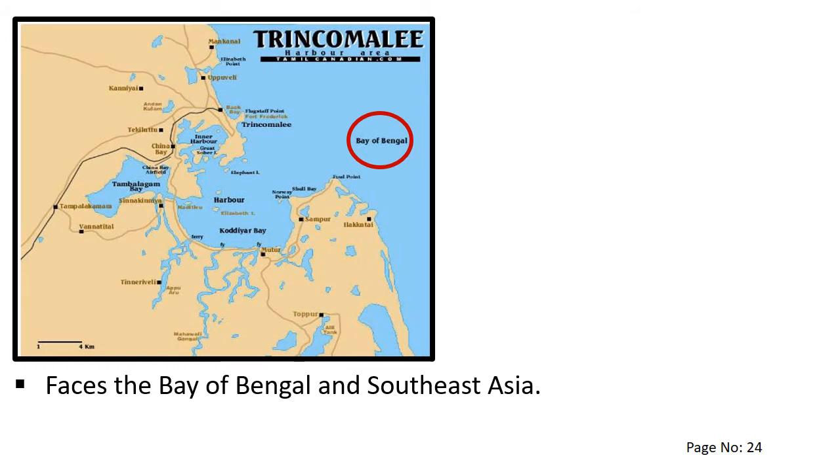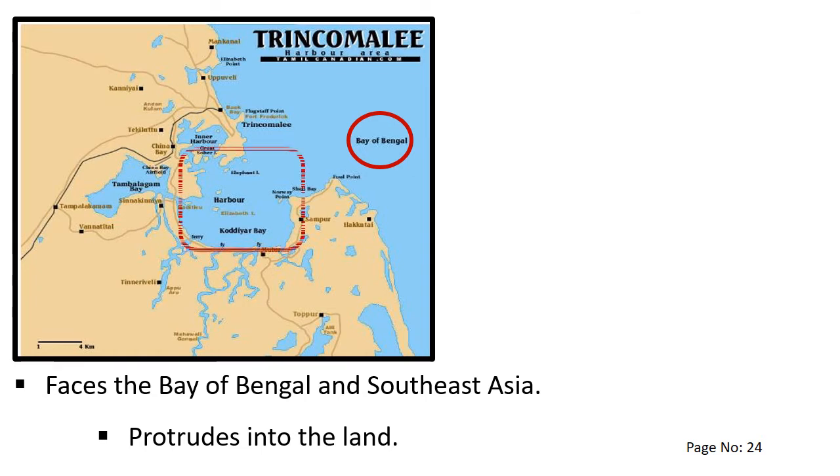Next importance is that it is a natural harbour, as I told you earlier, and it protrudes into the island. It protrudes into the land, so ships could be protected from dangerous cyclones. See how it protrudes into the land.